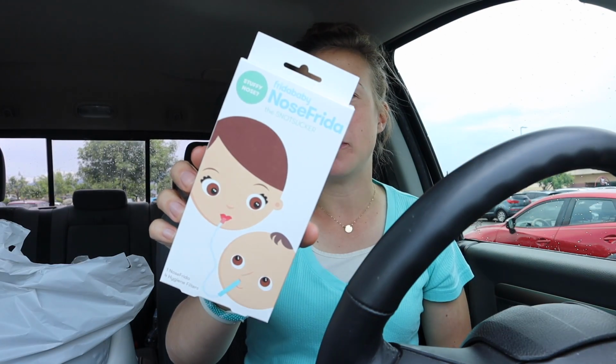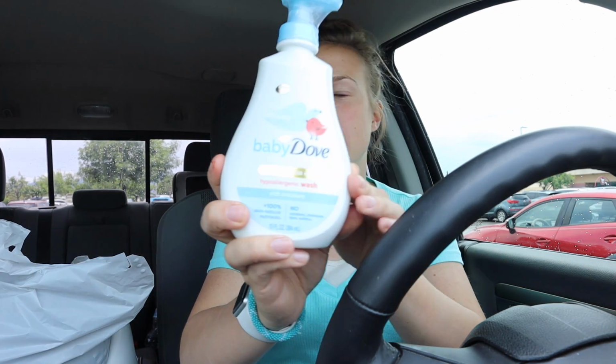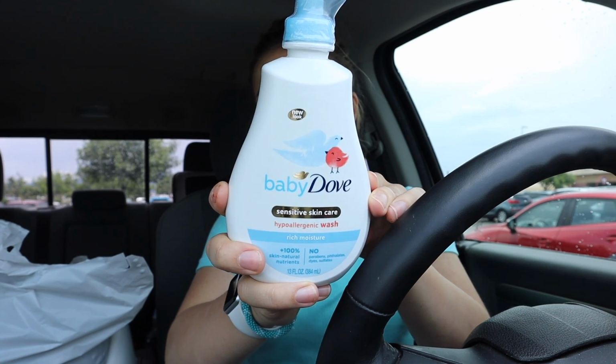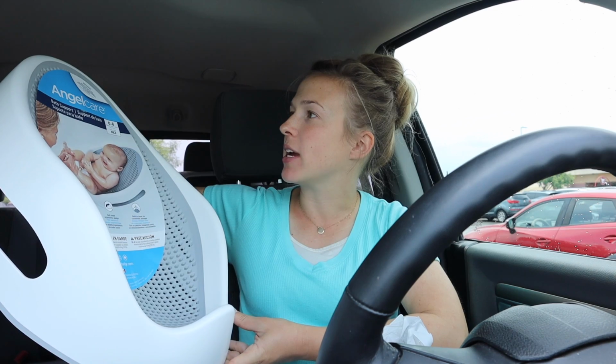I got a Frida Baby NoseFrida. I've heard a lot of good things about these, so I wanted to get one for this baby. And then since I got a baby bath, I went ahead and got some body wash for the baby. This is by Baby Dove. And then this is a little baby bath that I got, bath support, I guess you would call it.